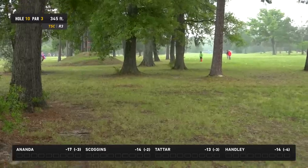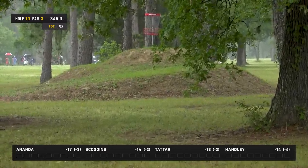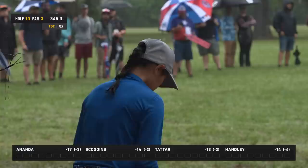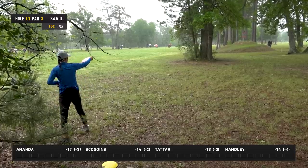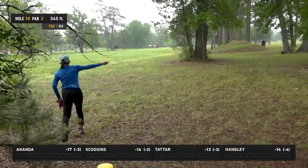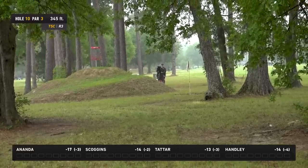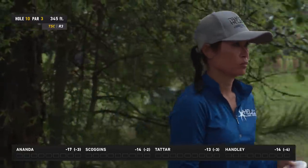We see Sai do the opposite of what I was thinking. She opts to just lay it up to the circle's edge, not messing with that hill at all. I'm surprised to see that one. I would expect her to at least throw it into the mound and maybe try and get up and down from back there. Yeah, she may be thinking she's been hitting lots of circle's edge putts all weekend. Maybe she's wanting to run that, or maybe she's just conceding the bogey, knowing that I'm not in a good position, and now seeing that Owen's not in a good position, and just hoping that she can hold on to her lead even with a bogey.